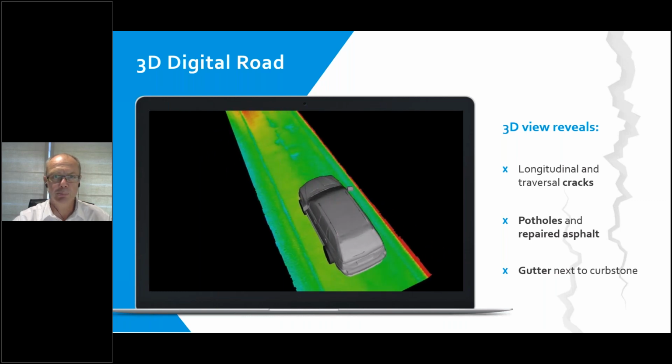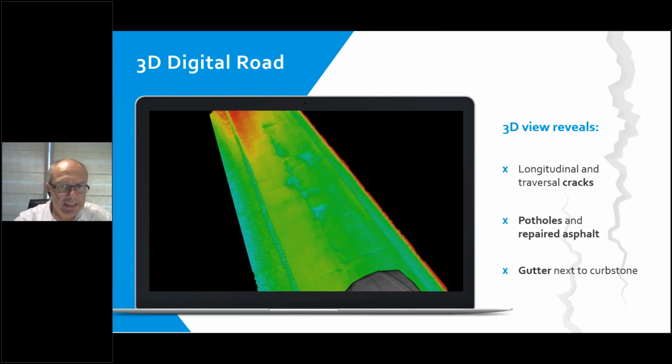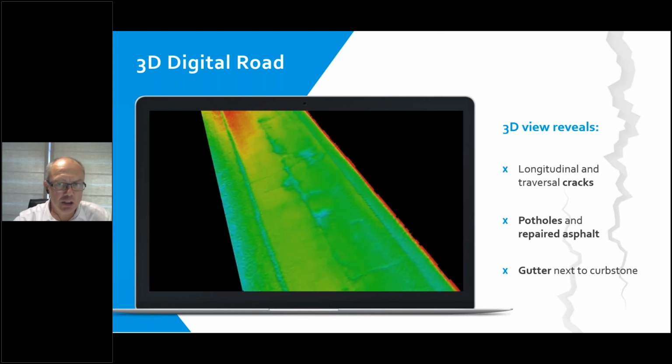Let me take the laser pointer. So here you see that those colors indeed correspond to real geometry. It's just a representation, a visualization for easy interpretation. But you see the 3D geometry of the worn and hollowed longitudinal joints between left and right lane, and the blue potholes and the blue cracks.